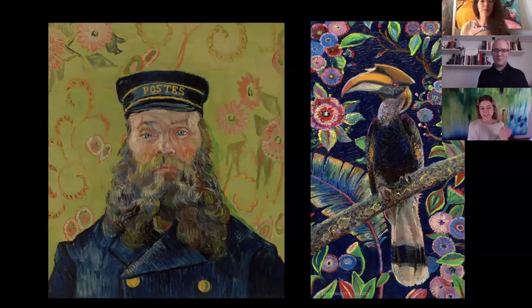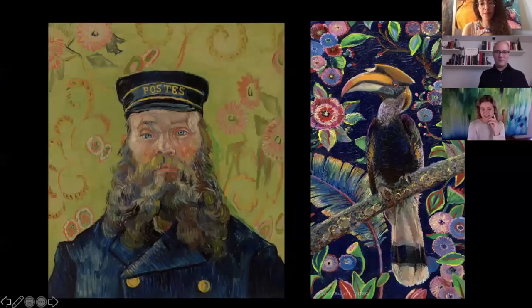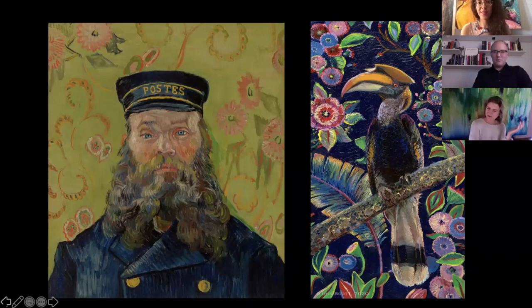One of the differences is the postman is up against the wall, and Van Gogh has painted a little green shadow on the right side of the man's face. Yep, there it is. I didn't do that. I did something that was further away, and I wanted it to be like, is that wallpaper or is that really just really great foliage? So that's one of the little differences there.